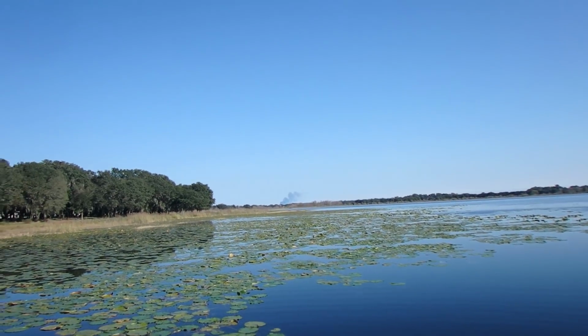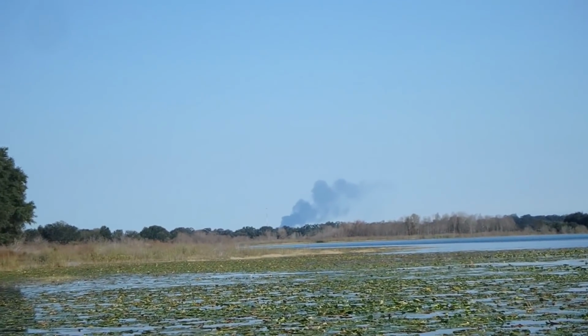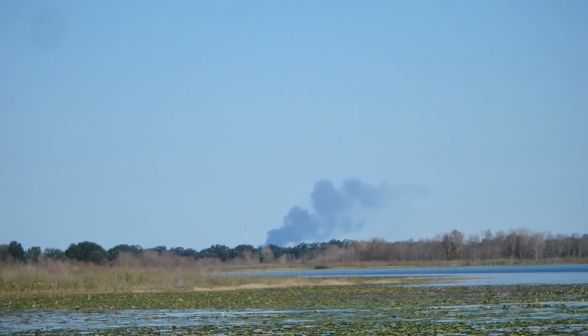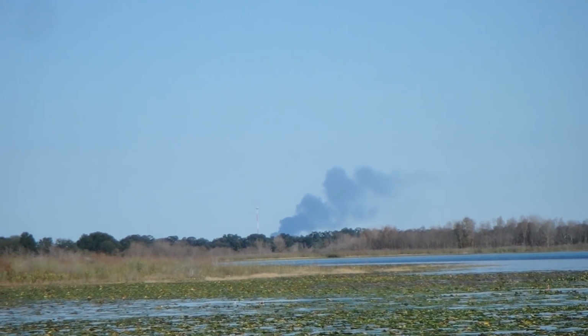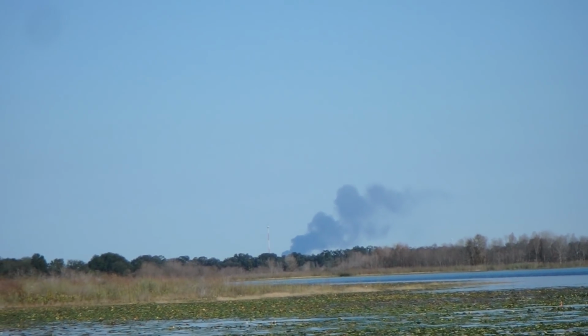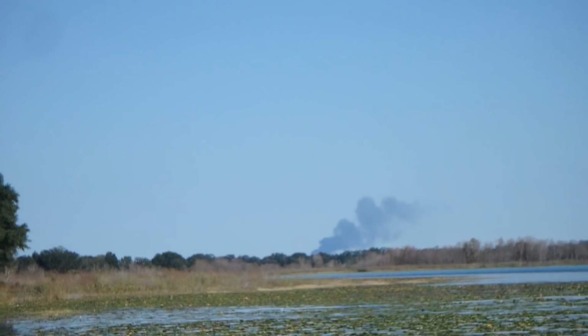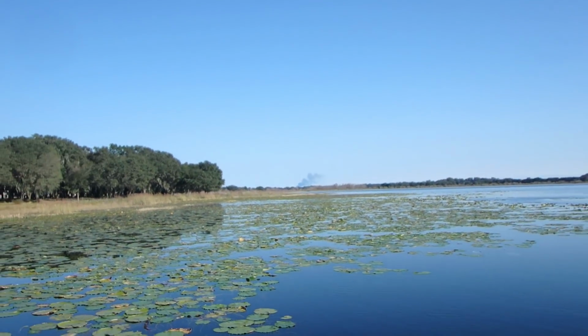Y'all see that fire off in the distance? Definitely a big old fire down there, right by that telephone pole, whatever you call it. Something's a burning. That's probably about 10 miles off.